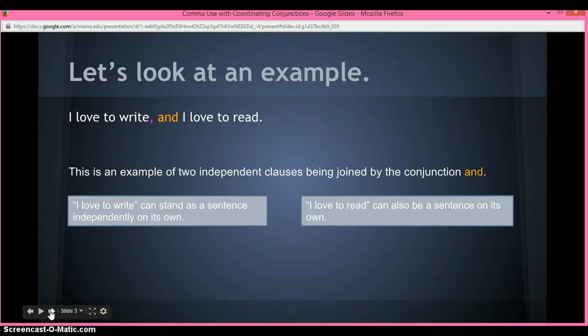I love to write, and I love to read. This is an example of 2 independent clauses being joined by the conjunction and. So since each of these sentences could be written as a sentence on its own, then we need to combine them using the comma before the word and.